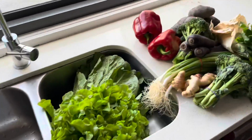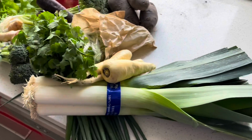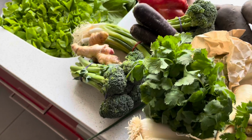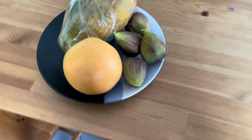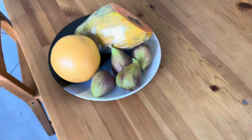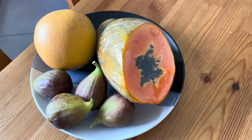So a nice little selection of fresh food, all organic, looks lovely, and some figs, a huge grapefruit, and papaya for a papaya salad.